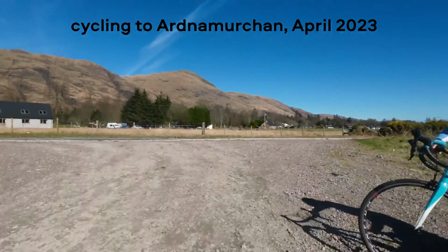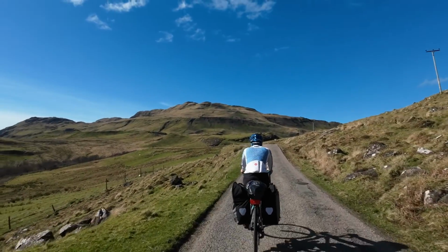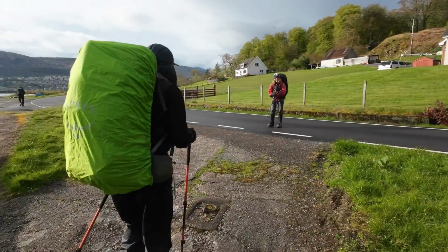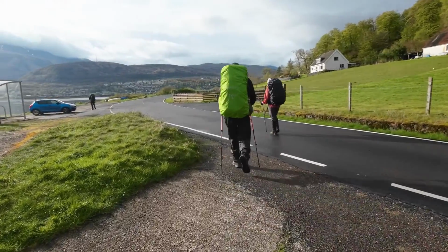That looks like a big pack on there. Wobbly. It's a restaurant with a view, so. The best view ever. There's a link above if you're interested in taking a look after this. Meantime, back to the Cape Wrath Trail with the boys.